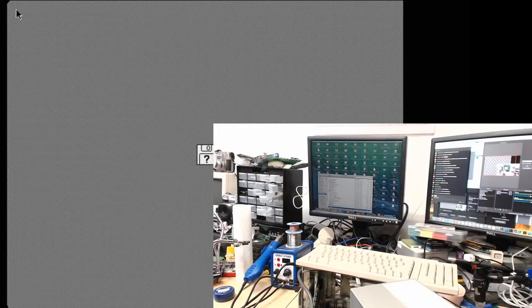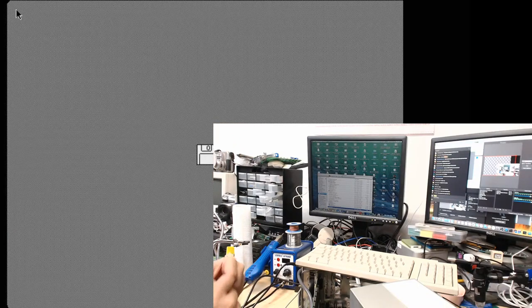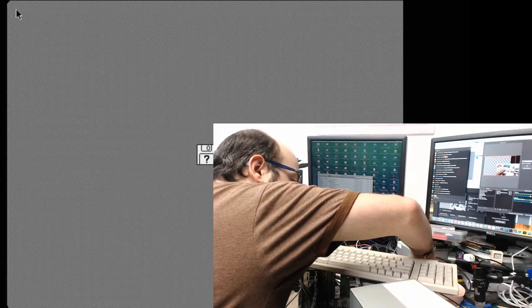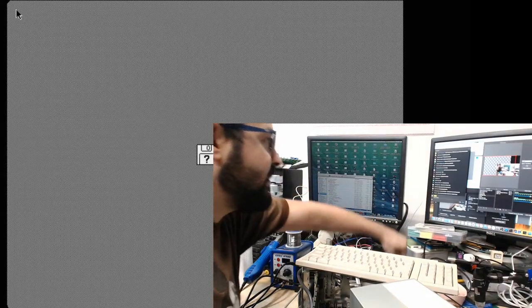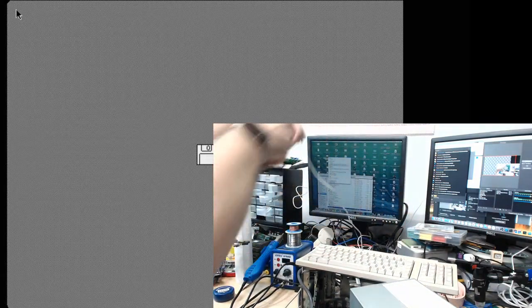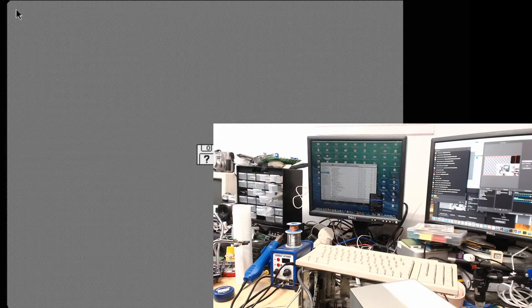So let's do a picture here, a little bit different. All right, let's plug in the SD card. And find our beautiful Kensington mouse in a box. Oh boy, alright, let's connect to the Mac that has that SD card plugged into it. I think it's this one here.